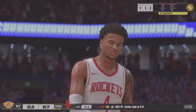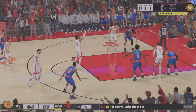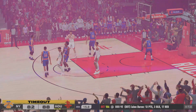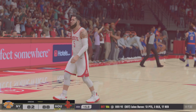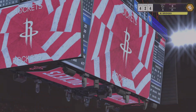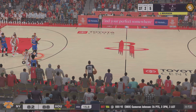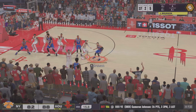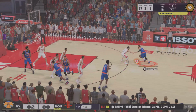So the first one drops, and that puts them up by 5. And so he drops them both. It's a 6-point ball game. New York calls timeout. They're trailing by 6. What do you think we're going to see coming out of this timeout? They need a quick basket here. Well, preferably a 3, right? If there's a clean look, take it.